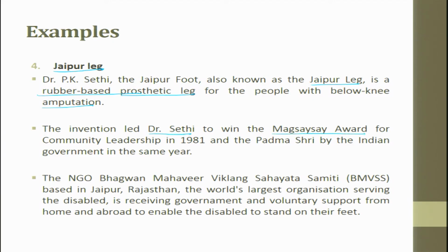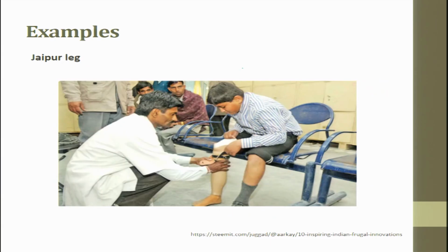Seth won the Magsaysay Award for community leadership in 1981, and the Padma Shri, which is given by the Indian government, in the same year. The NGO Bhagwan Mahavir Viklang Sahayata Samiti, BMVSS, based in Jaipur, Rajasthan, is the world's largest organization serving disability, and receives government and voluntary support from home and abroad to enable the disabled to stand on their own feet. So this is the Samiti which helps, and this is the doctor who developed this foot, and today it is used for several things. For people with lower amputation, it is a God's gift. They could start walking and getting better things done.